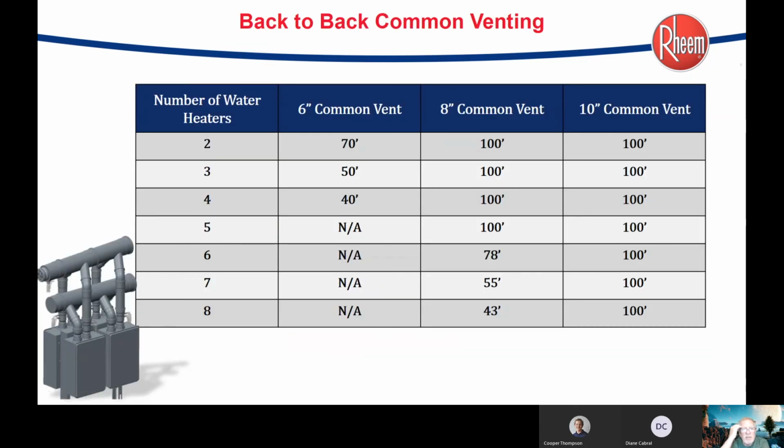Okay, back-to-back venting, up to 100 feet, up to 8 units back-to-back, okay? Remember that back-to-back rack system I showed you? Same thing here. You've got 6 of them there, 3 of them on each side, common vent them.